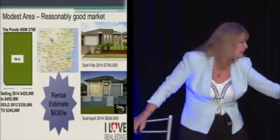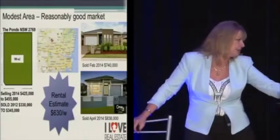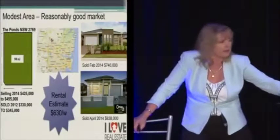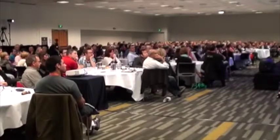Why did one sell for $838 and the other one sold for $740? And the difference between them is 2 months. The market didn't rise that much in 2 months. What would it have been? All that stuff. All of it.